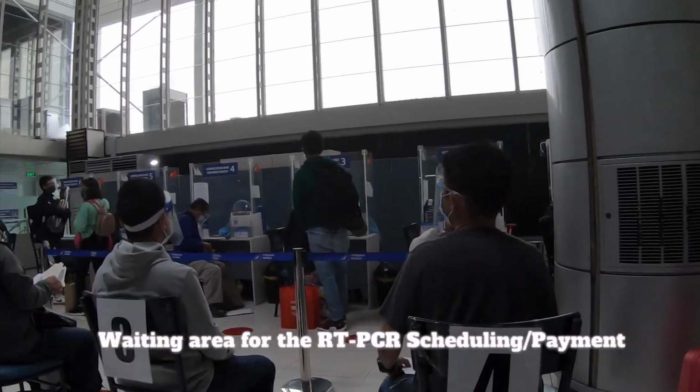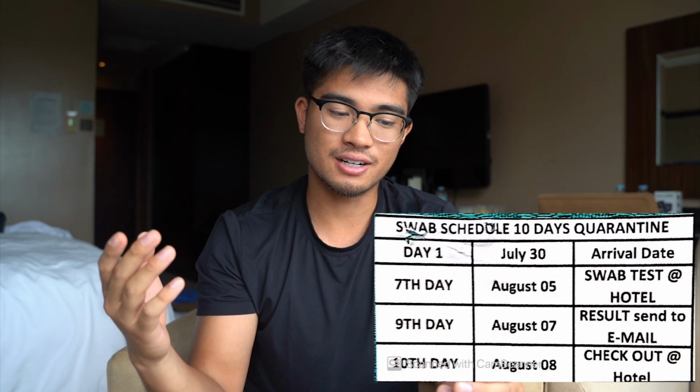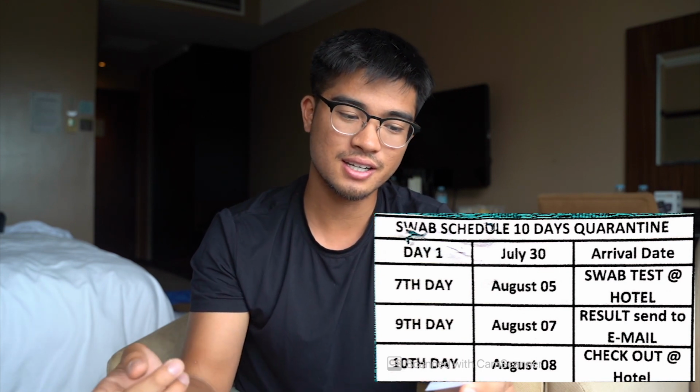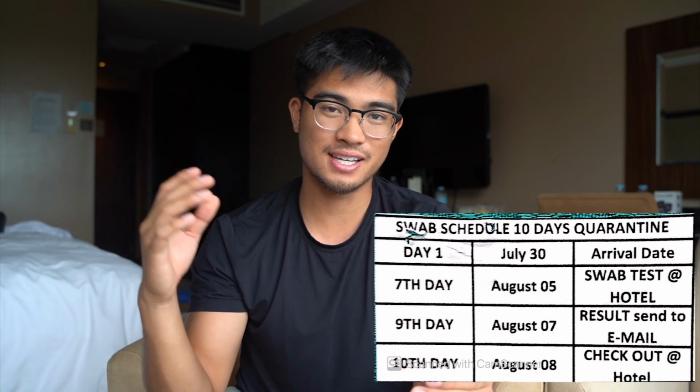To schedule and pay for your swab test. So the swab test is 3,500 pesos as of today, which is about $70. This is the card we got after we paid for our swab test. So we arrived here on July 30th. So that's the first day, that's considered the first day of quarantine. And on the 7th day, which is August 5th, we have to swab test in the hotel.